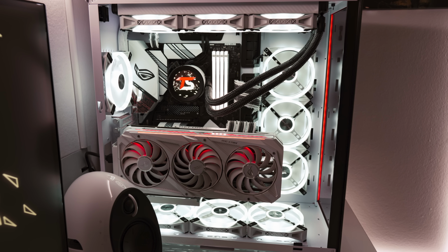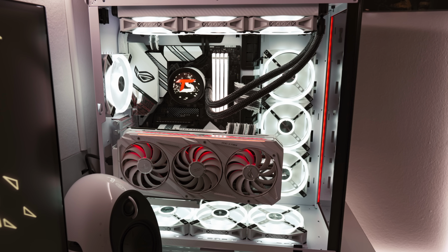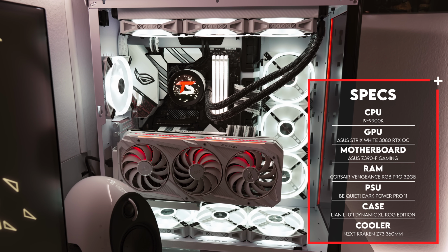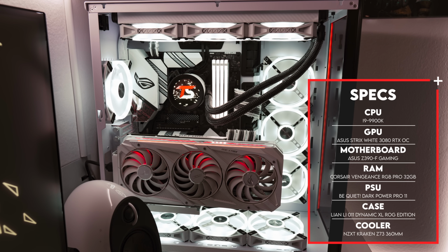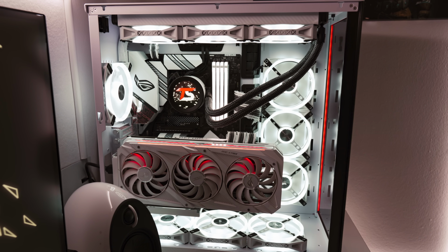He also built himself a brand new custom PC. Well, aside from using the same processor, it looks like he upgraded everything else. He slapped in an Asus Strix RTX 3080 in white and used a new case.